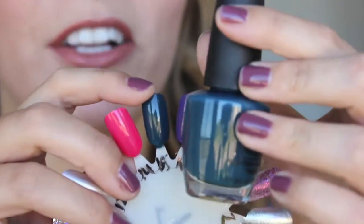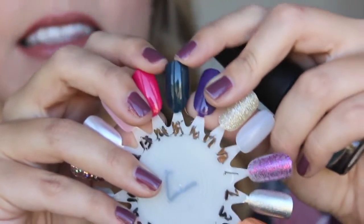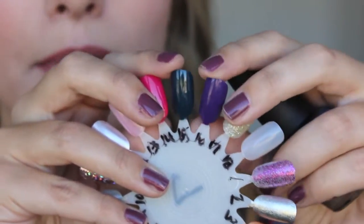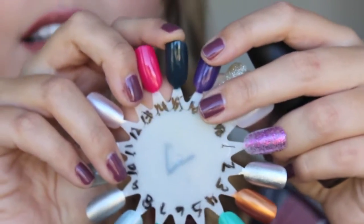For blues for the fall, one of my favorites is by OPI, and this one is in the shade Ski Teal We Drop. Ski Teal We Drop. You get it? You get it. And this is pretty much as you would expect. It's just a very dark teal color. Another one that is leaning almost towards black, but definitely not. It's just a straight up deep teal. It's a cream, and it is opaque in 2 coats, dries glossy, and I quite love it.